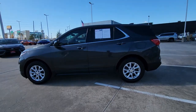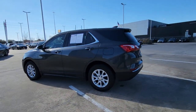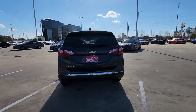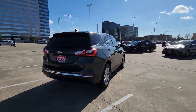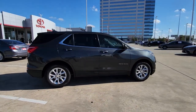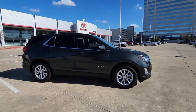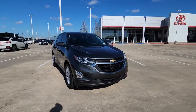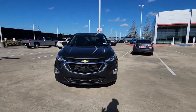Can you see yourself in the 2019 Chevrolet Equinox? This vehicle is an outstanding buy with fewer than 60,000 miles on the odometer. Whether you're on a family road trip or doing the daily drive, the Equinox is your go-to vehicle. It's the elegant solution that blends advanced safety technology, passenger comfort, and SUV functionality.